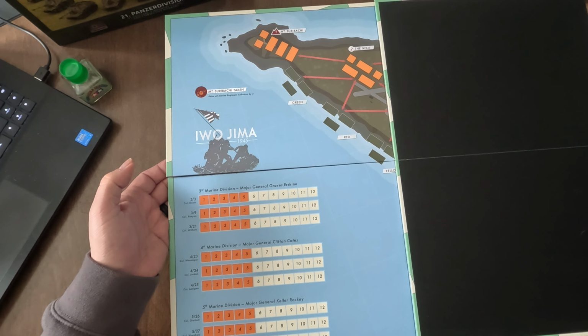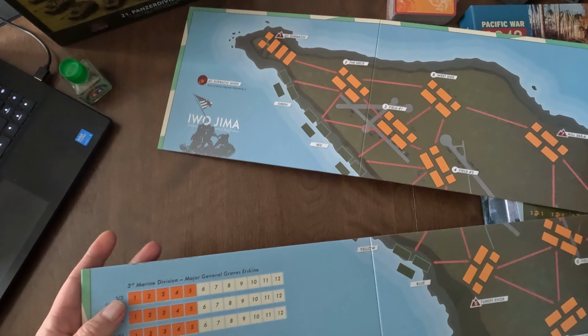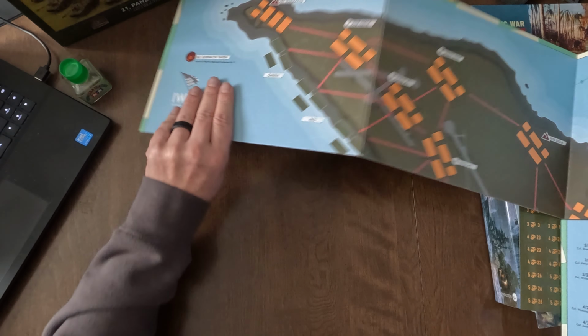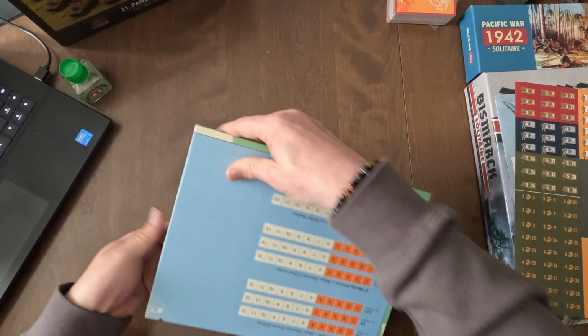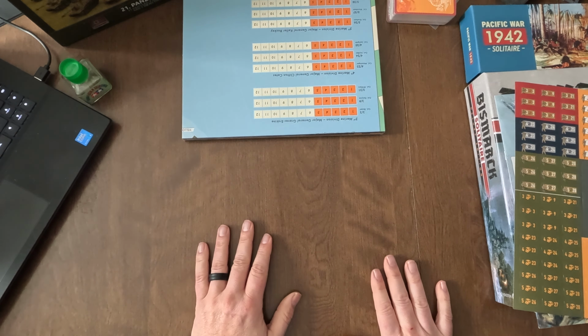So anyways, let's put this away. It folds up very nicely. So that's beautiful. And then let's get our rule book. We'll just look through it.